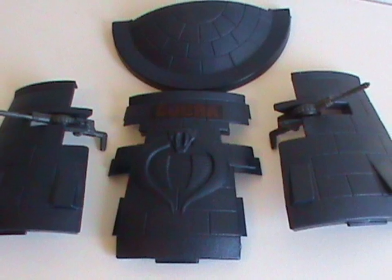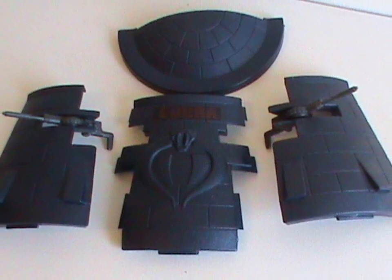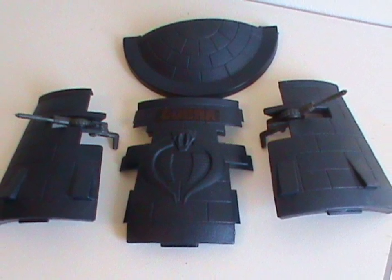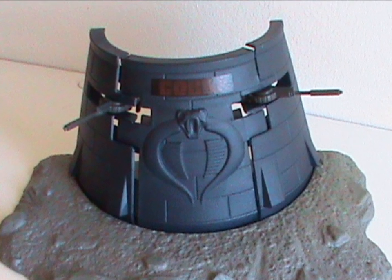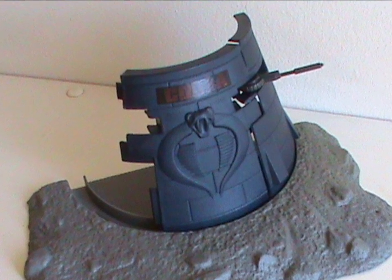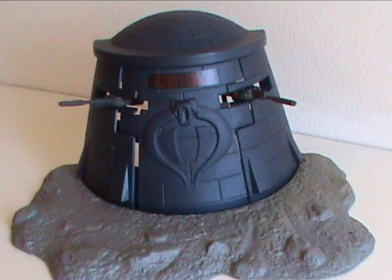The centerpiece with the Cobra logo, a left and right piece, and the roof, making this thing a primitive early version of those 3D puzzles, really. There's a reason for this, of course. Kids could take parts off the structure to simulate battle damage, but it does mean it doesn't look as firmly put together as if it was all one piece. You'll practically always have gaps between the parts.